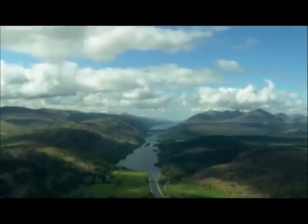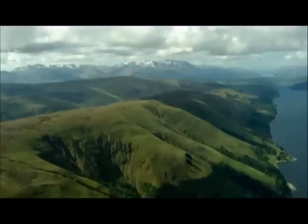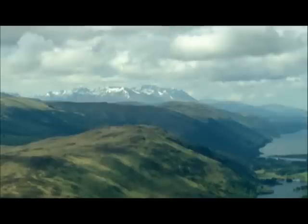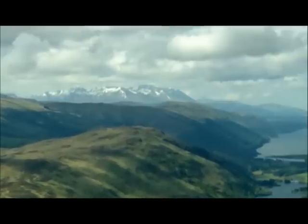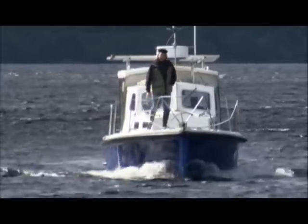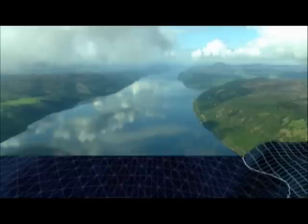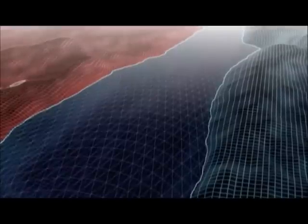In the hills above the loch, there is a type of rock whose origin baffled scientists for years. It's a sandstone, and it's the start of the investigation into how Loch Ness was made. It's known as the Old Red Sandstone, and it's given that name because it's red and it's a sandstone. And it's called old because it's about 350 million years old. The Old Red Sandstone runs down one side of Loch Ness.